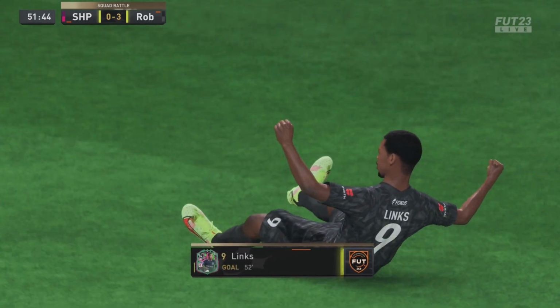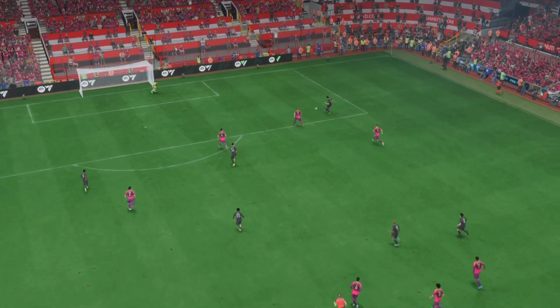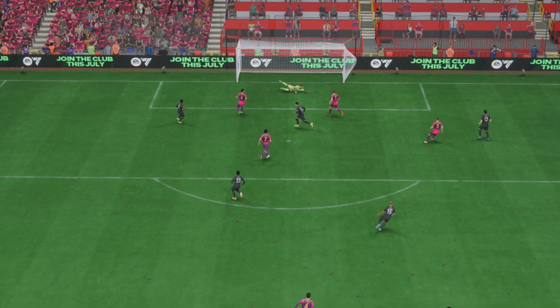An immense performance. Well, let's see this again. This is counter-attacking football at its very best. And the finish is clinical. It just makes it look so easy, doesn't it?